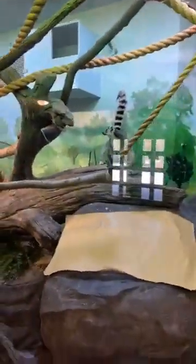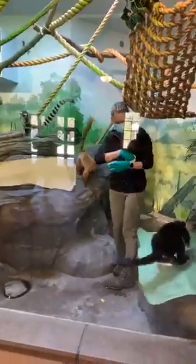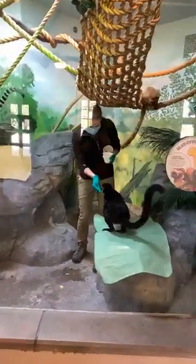So right now we have Keeper Mallory getting ready to do a training session because your mental health is just as important as your physical health. So we ask the lemurs every day to help us out with their medical care and to challenge their minds. Nobody wants to get bored being at home all the time. So we do training sessions, and that asks the animals to use their mind: what is the keeper asking for me, how can I do it, how can I do it better? And it gets them to do some of their natural species-specific behaviors.